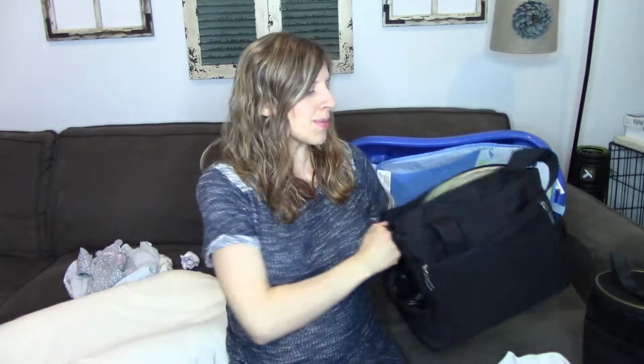And along with that, my husband and I were given this. This was given to me by a daycare parent, and I know a lot of hospitals have this. This is like a cooler for your bottles.